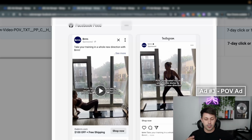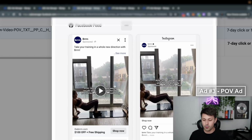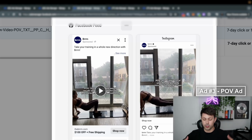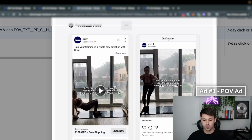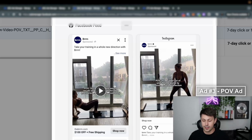This shows a girl that she's working out, she's doing all these different moves, she's got this cool little slow-mo action happening here. And overall, we're just showing what it looks like as a person who's kind of accomplishing their goals, right? And busting out of that fitness slump, which a lot of people are in. It is a fantastic way to build relatability.